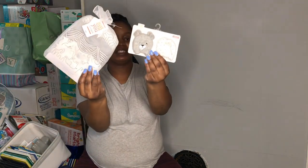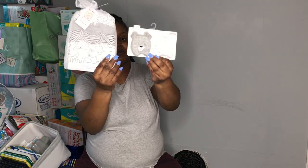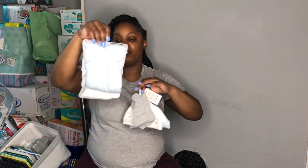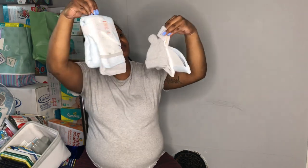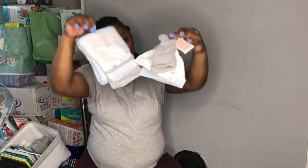These go with this. Little mittens go with these. Then we have, I bought him some burp cloths and the hats. They match. These were from Target. So cute.